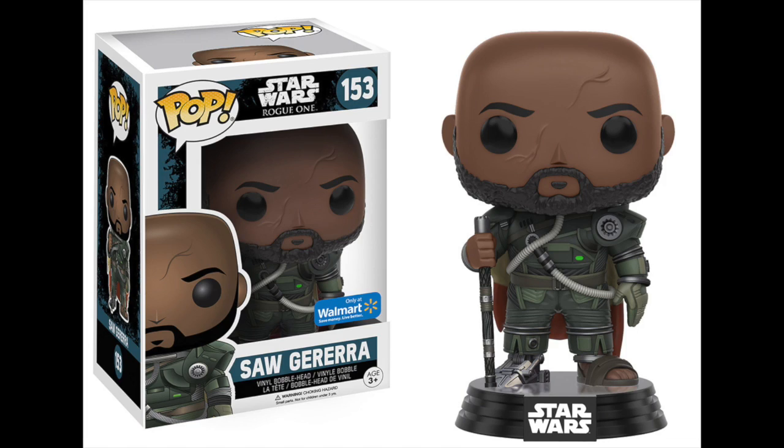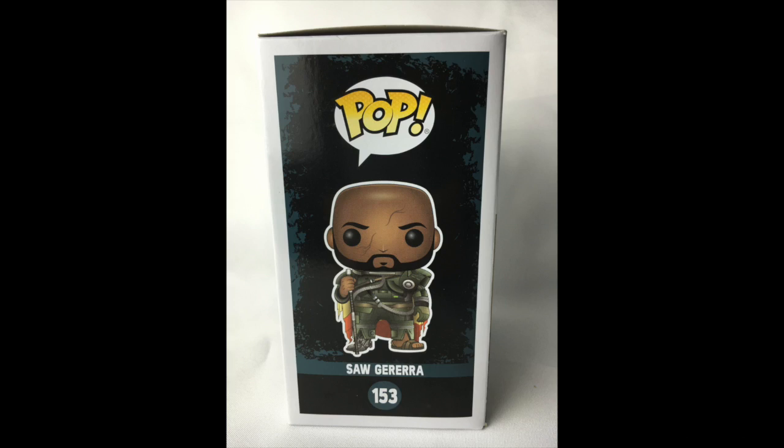So these are going to be in stores right now. You can take a look for them. And then the other thing we want to look at is one of the Funko Pop vinyl figures for Star Wars Rogue One, and this is the character Saw Gerrera, which is a very cool character because this ties into also the Clone Wars animated series. He was a character that appeared then, and now an older version of him is appearing in Rogue One.